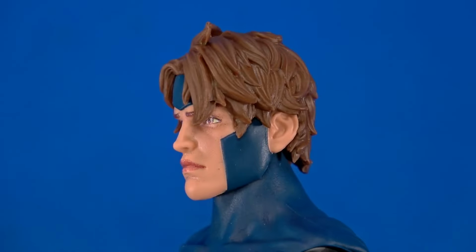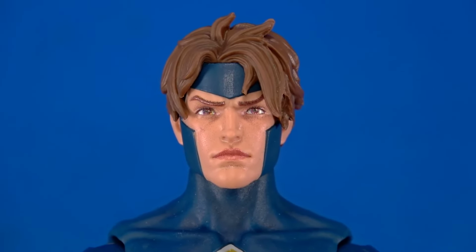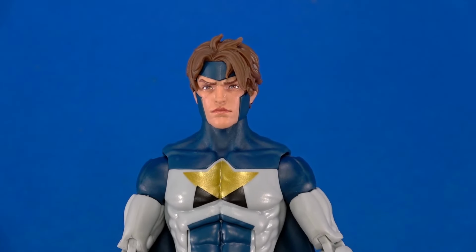Ears stick out of the cowl. It's one of those headgear things that do nothing to hide your identity. It just looks cool. But I'm not griping about that. That's comic book costumes. I love that kind of stuff.